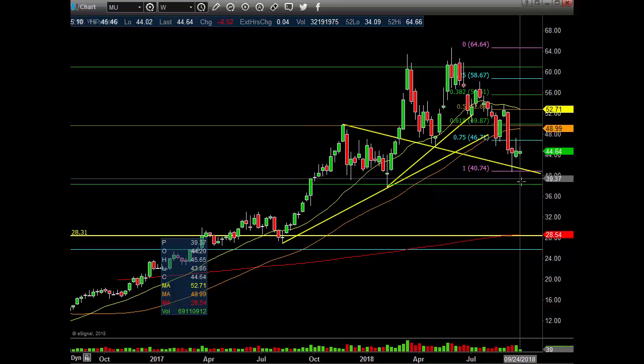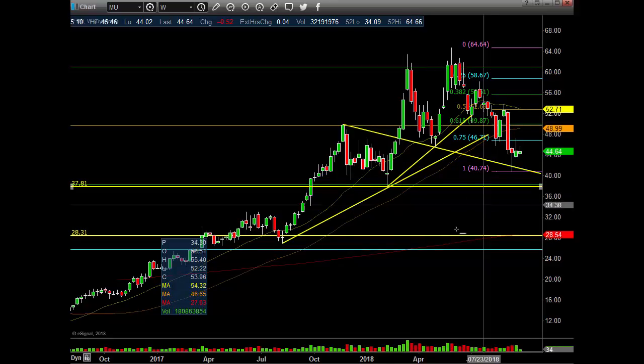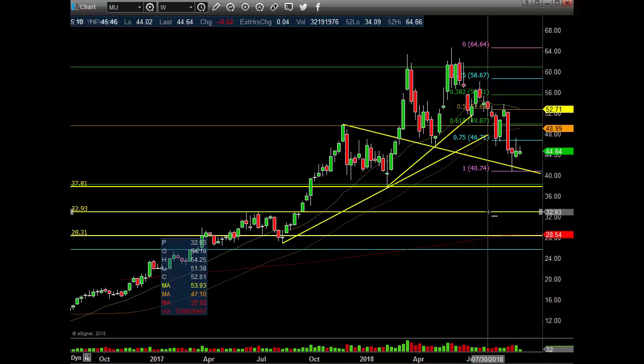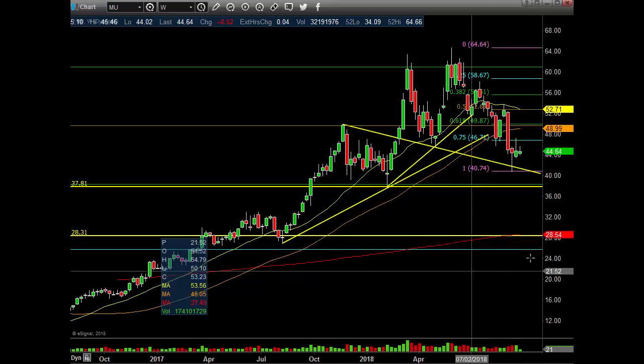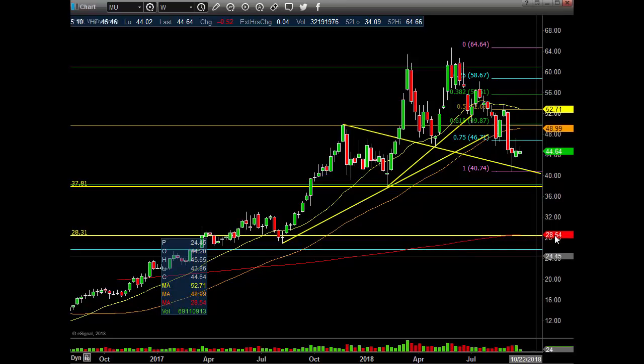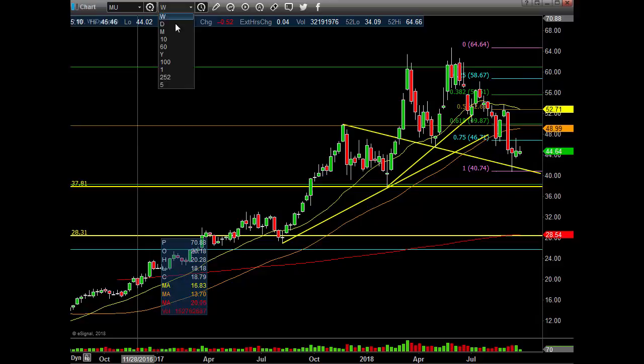If we start dribbling down here, then it's going to get weaker. If we surpass this little low pivot here, right at the 37.81, then we're most likely going to be going to the 200 moving average, right in here. The 200 is right at 28.54. So it's in the pictures, guys. That's a weekly chart. Let's go back to the daily.